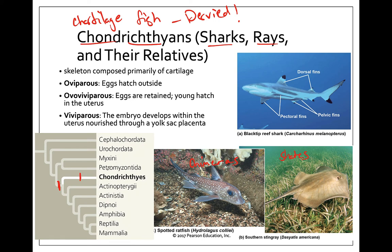It actually gives them a lot of flexibility. There are traces of bone found inside of sharks, at the very base of the scales and at the very base of the teeth, which we actually think the teeth developed from the scales. There are pieces of bone. So when people say that sharks don't have any bone, that's not actually true. They do have teeny tiny bits of bone at the base of the scales and teeth.